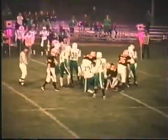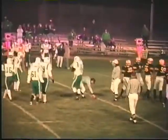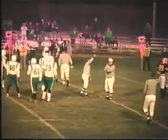Hand off to Yoxall. He's met at the line of scrimmage. No gain on the play. Met there by Spear and Chesney. Loss of maybe a half a yard.